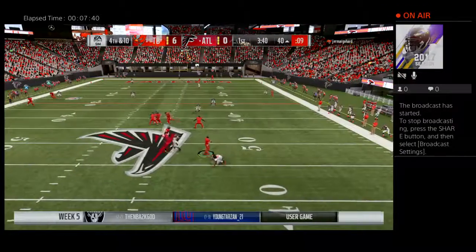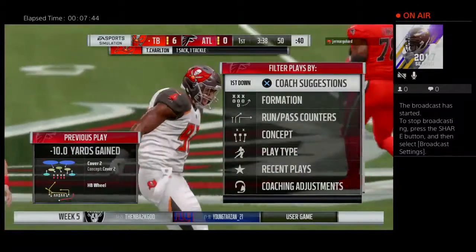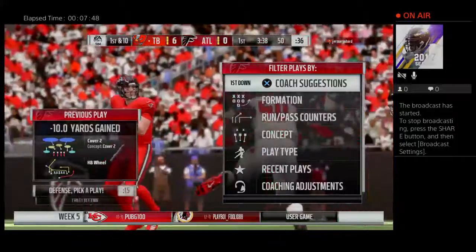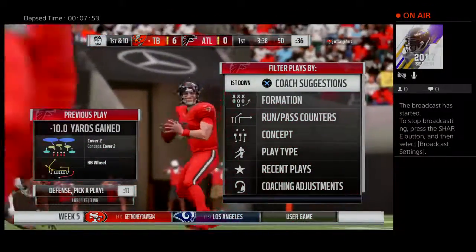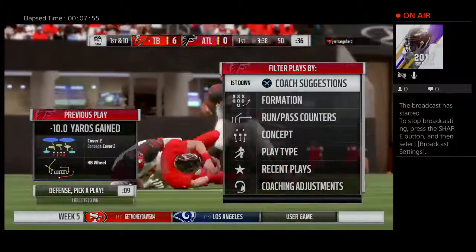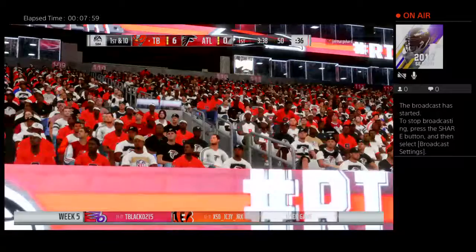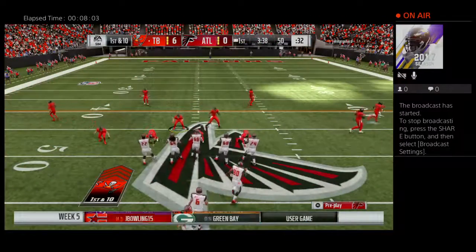Shakes off the sack. Escaping the pressure. But in the end, the pressure too great, and he goes down. Taco Charlton in there to make the sack. He buries him for a loss of 10. The Buccaneers in good field position here to start out 1st and 10.